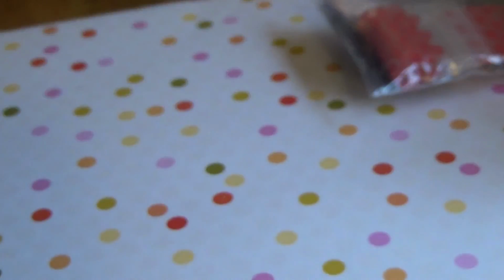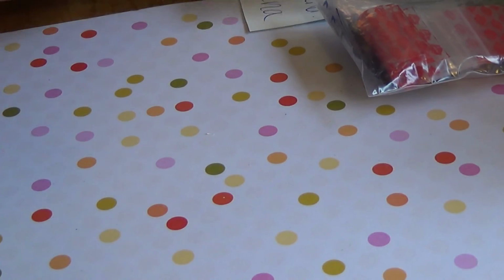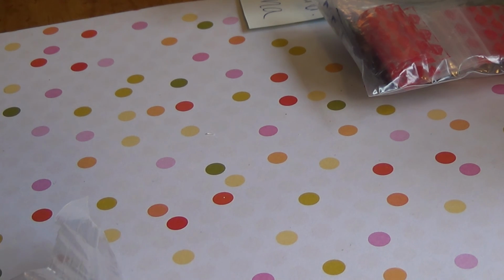Some stars. Absolutely gorgeous. I love, love, love that mix. So then she sent me some mixes in acrylic. Now, there's this one. It's like a pink. It looks so pretty. I have not opened these.